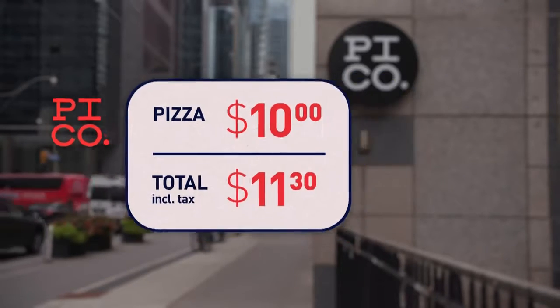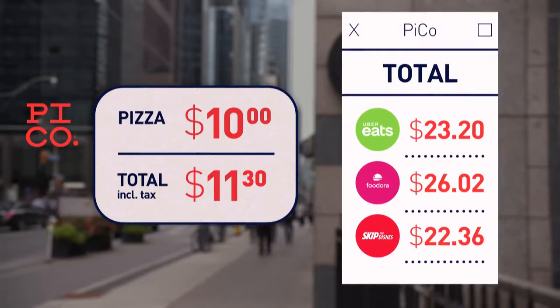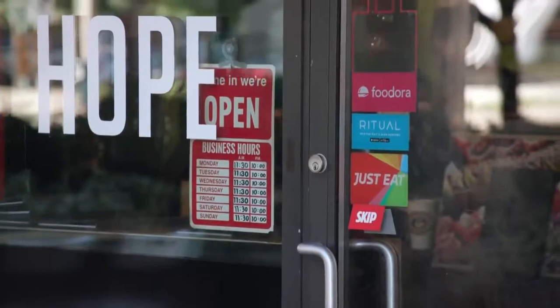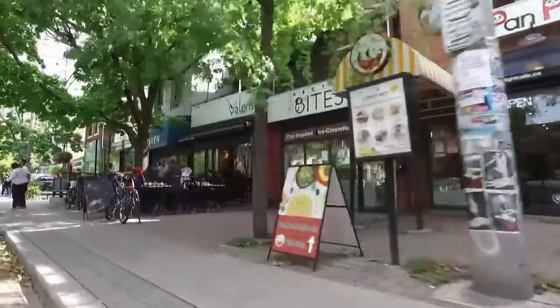That same pizza on the apps listed for $12, $2 more, but you wouldn't know it. Throw on delivery fees, tip, and taxes. Now you're paying double. That's a big difference that I didn't know. Not all restaurants mark up their prices, but we had no trouble finding ones that do. We call all 10 restaurants in our demo to ask, why the markup?